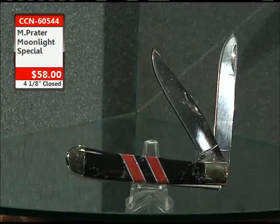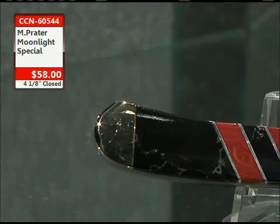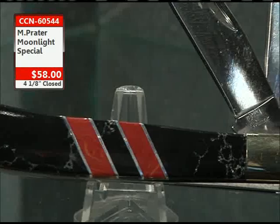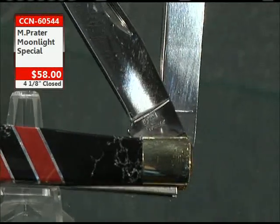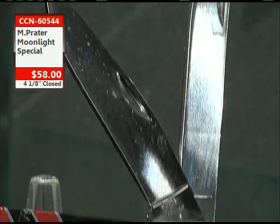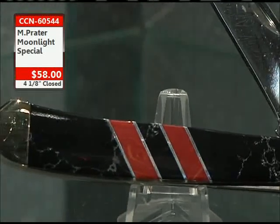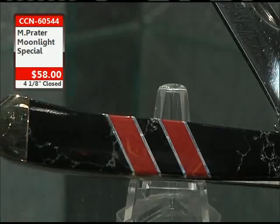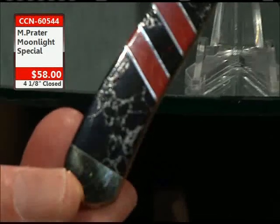This was about $88, I thought. We had a run on this item. Yeah, we just call that the old Moonlight Special. That's going to be Spiny Oyster. That's the channel inlay. And then you're going to have the silver vein matrix. Silver and black. Silver vein black matrix. Spiny Oyster. Not just one side, both sides. It's only $58, folks. Look at all that silver vein.